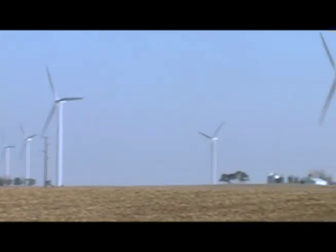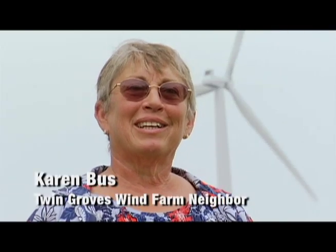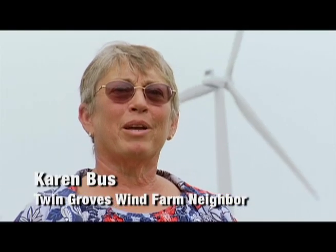Wind farm in Illinois. They belong in Texas or California. I was amazed that we had enough wind that they would even consider a wind farm here.